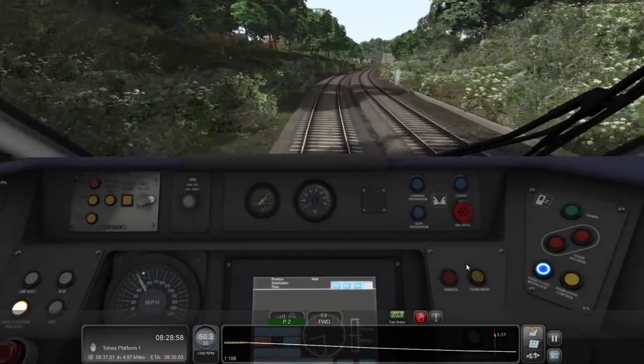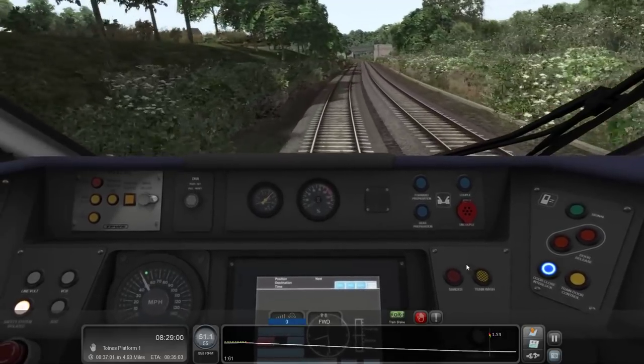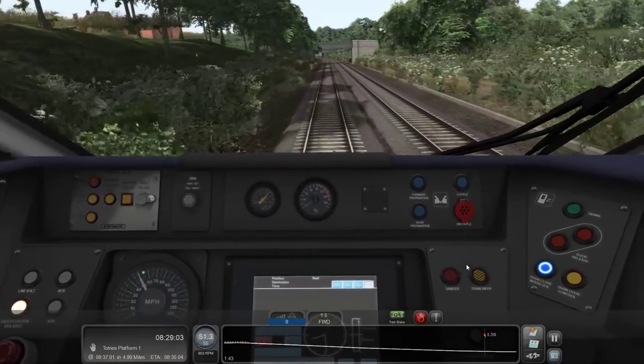To get it over the hump, and then I'll just cut power and let it coast down. Probably adding some brake along the way.